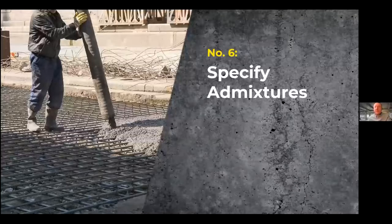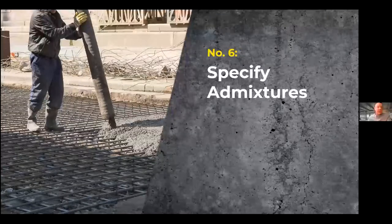Number six, specify admixtures. Nearly every concrete made today uses some sort of admixture. Most affect the plastic properties in order to make concrete more workable, more economical, adjust set time, and so on. Without admixtures, concrete cannot be pumped hundreds of feet in the air or transported over long distances. And many architectural finishes ultimately cannot be achieved.